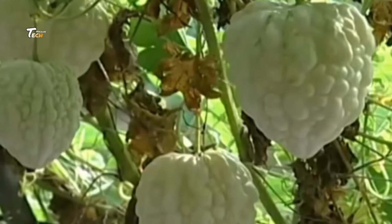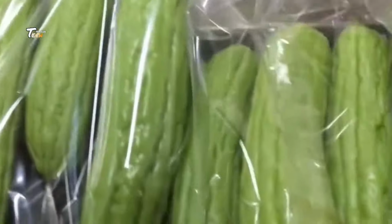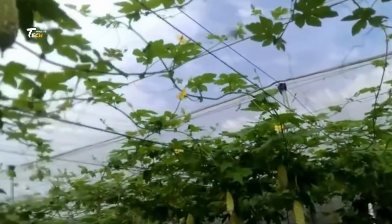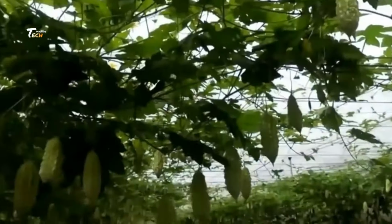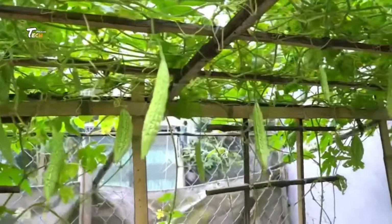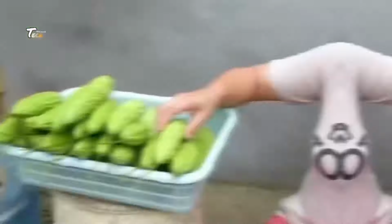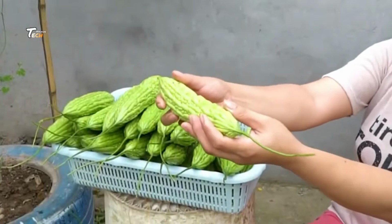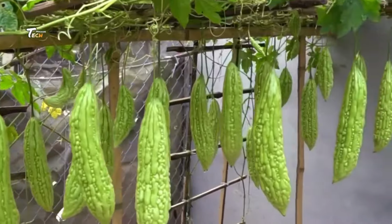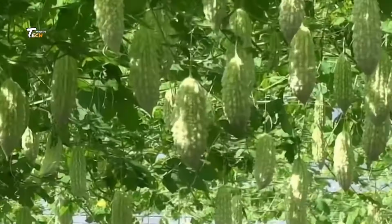Bitter melons are packed with nutrients, rich in vitamins, minerals, and antioxidants. They're often used in traditional medicine and are known for supporting blood sugar control and boosting immunity. Once packaged, they're loaded and sent off to their final destinations. Our factory takes pride in providing fresh, healthy bitter melons to people all over the globe.